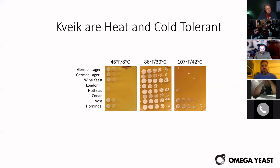Interestingly, from what we can tell, the Kveik are actually cold tolerant as well. So they're growing essentially as well as the German lager yeast here at 8 degrees Celsius, 46 Fahrenheit. Whereas the Conan, the London 3 strain, is not. So they're growing slowly. I'm not saying run out and try making lagers at 50 degrees Fahrenheit with these strains, but they are tolerant to low temperature.